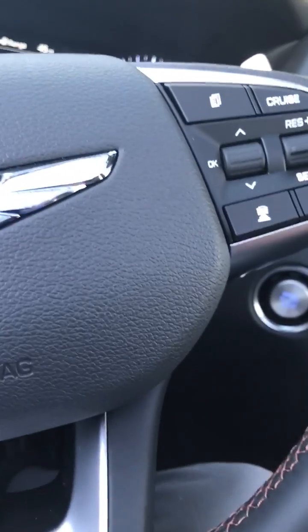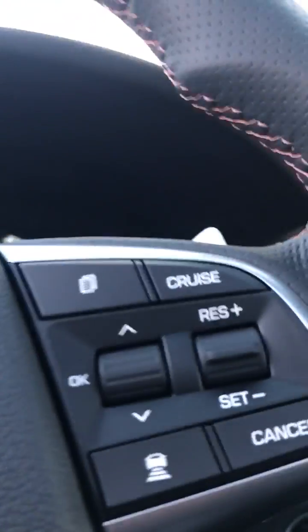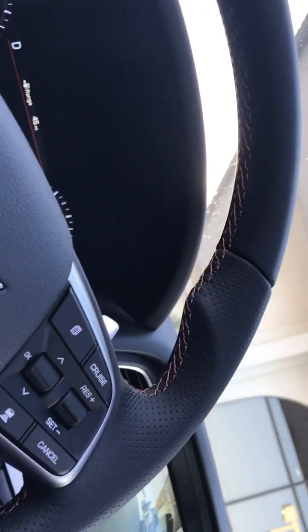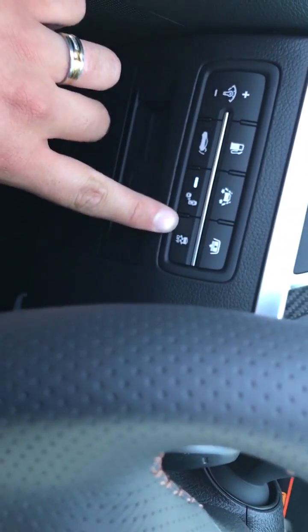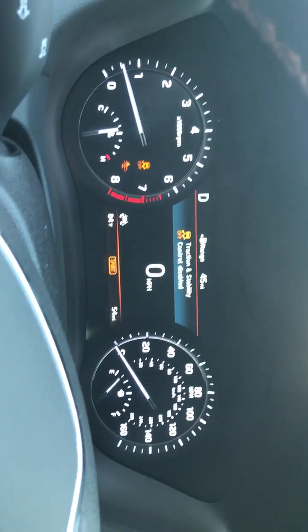Get all buckled up and ready to go. Put it in drive. Once we get on that back road, sport mode. Be careful. There's a cop. Oh, there is? Okay, so we'll control over here. Make sure to hold it down all the way. Traction control disabled. Stability off, because we won't need that.